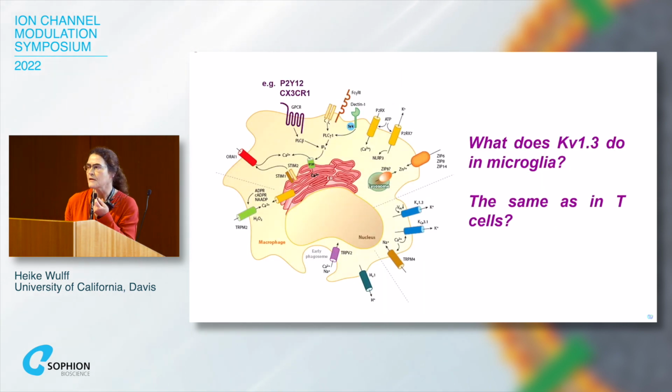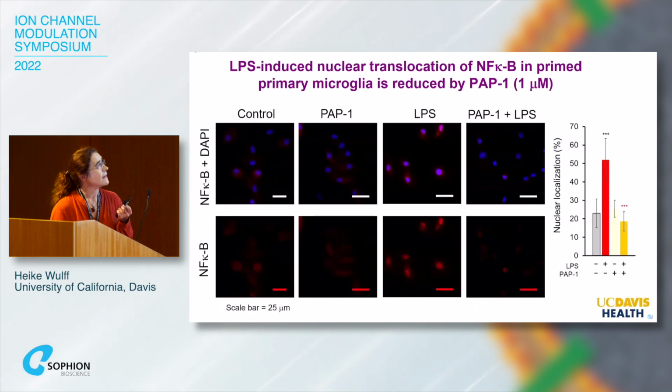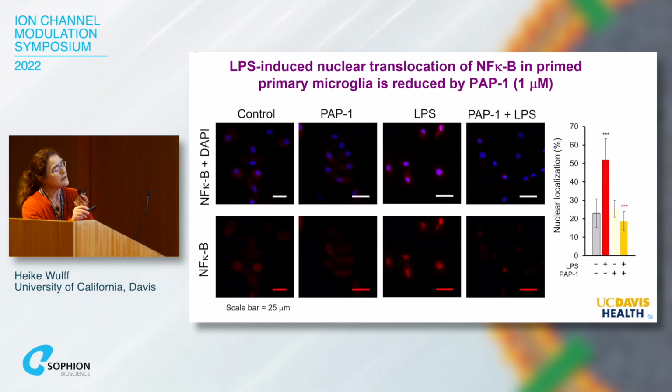What does Kv1.3 do in microglia? It seems to be the same as in T cells. It regulates membrane potential and calcium signaling. If Kv1.3 is blocked, microglia can no longer resist depolarizing current injections, and they flux less calcium through P2X4 and through CRAC channels. Downstream, Kv1.3 inhibition prevents nuclear translocation of NF-kappa B.